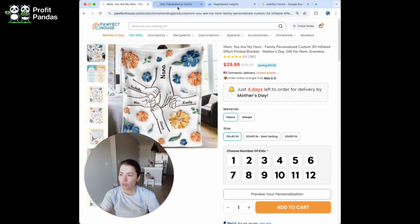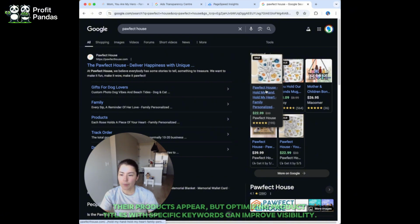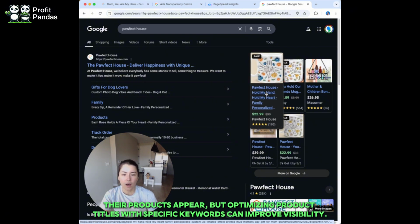All right, let's move over to their ads. So I did find their ads. It looks like they are running it under someone else though. And it looks like they have a few different kinds of ads going, showing off their products, showing off some text here. So on Google Shopping, their products do appear, like this one for example.